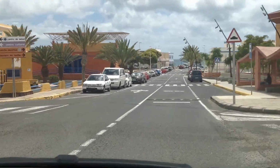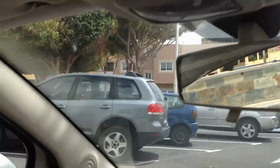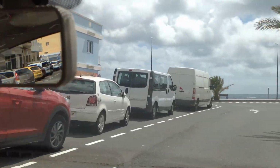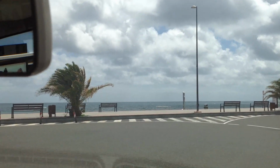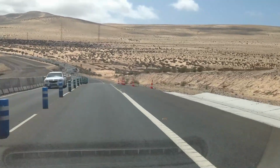You can see it's quite modern, and there's some lovely cuddly looking trees over on the left hand side there, beautifully trimmed into those nice shapes. And another opportunity for a water experience here with the sea right now. You can see the wind blowing on that tree. That's the level of wind you've got pretty much all the time you're there.